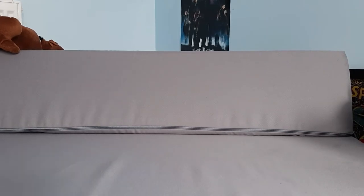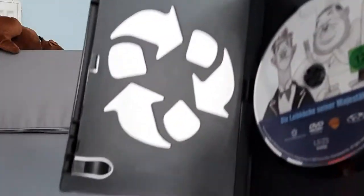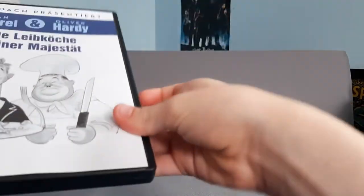So next up is this. This is a Laurel and Hardy DVD from Germany. Very basic. Absolutely nothing on it. Just a film. But this is not the film I care about right now. The case. The recyclable ones. Otherwise the worst kind of DVD case, because there's absolutely nothing to these.